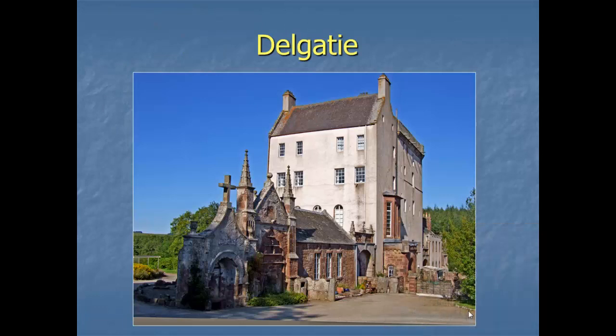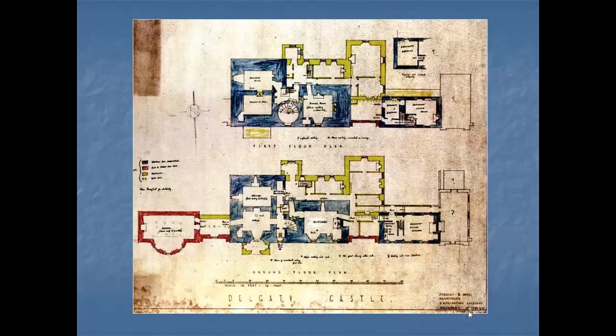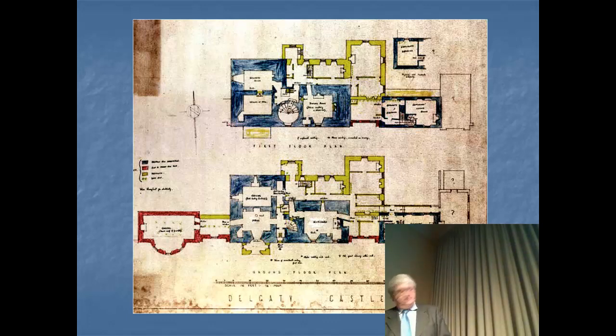So, moving on to a lovely tower. Is it a tower with splendid interiors, which is called an L-plan tower? This is Delgatie, of course. Here is the Royal Commission's plan of it, and it shows all sorts of things. An L-plan tower with later accretions. The inner court has more or less gone. But the reality is, ladies and gentlemen, L-plan towers aren't built like that. We have a certain number of genuine, original, late 14th century L-plan towers, and they don't look like that.